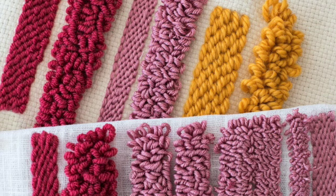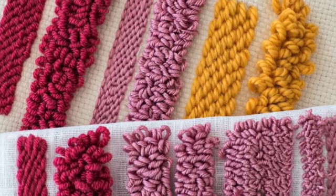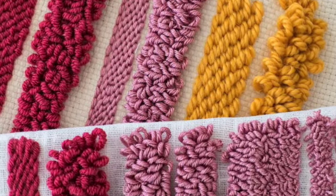Punch in, lift out, punch in, lift out. And what happens is when you lift the needle back out, the fabric grips the yarn that you just pushed in. And you end up with these little loops trapped into the base fabric that you're using.